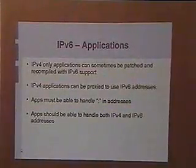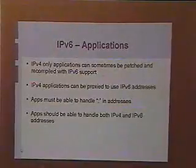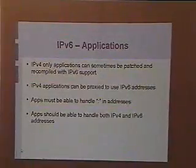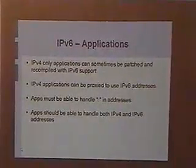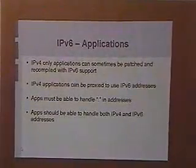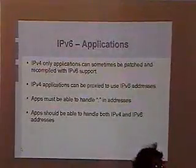Applications a lot of times have to be patched or recompiled, except for the BSDs and a lot of the most current Linux distributions. They can be proxied, as I was saying, with Bia. IPv4 only applications can be made to understand IPv6. They do have to be able to handle a colon in the address. And if you're writing an app these days, it should be dual stack capable.